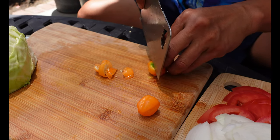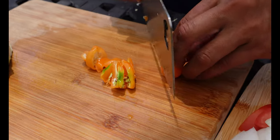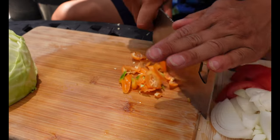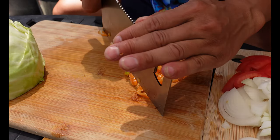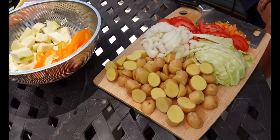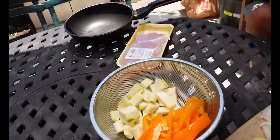Careful with those habaneros. Yes. Seeds and everything. Minced up. It's gonna be spicy. Alright, so now we cut all the ingredients here. The habanero peppers and everything. The pork chops right there.